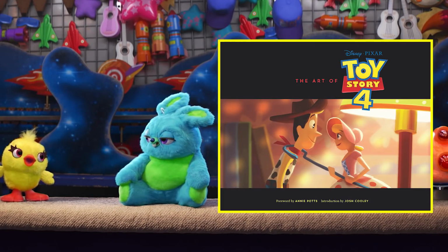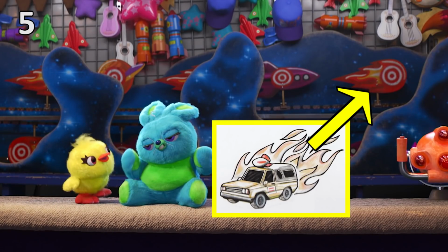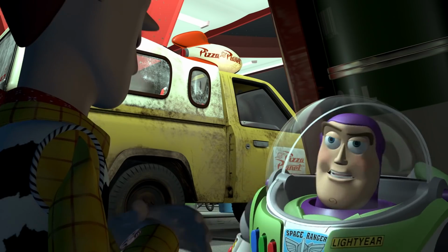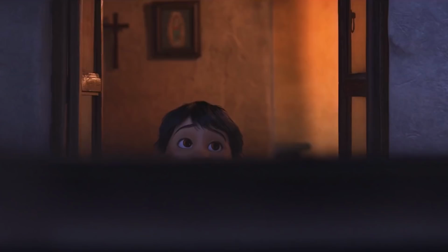By the way, the official Art of Toy Story 4 book shows that the design of the Pizza Planet truck tattoo is styled in a similar fashion to the flaming targets at the Carney's game booth. The Pizza Planet truck appeared in the very first Toy Story movie and is a regular Pixar Easter egg.